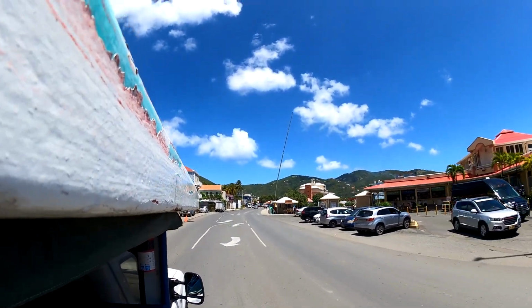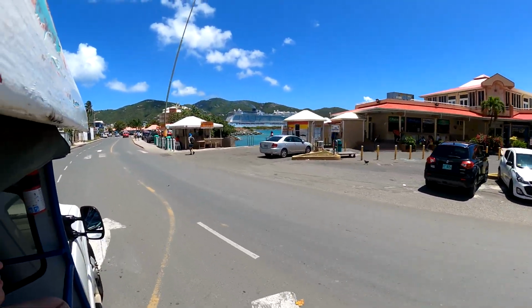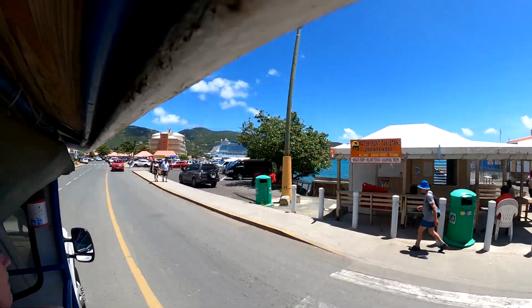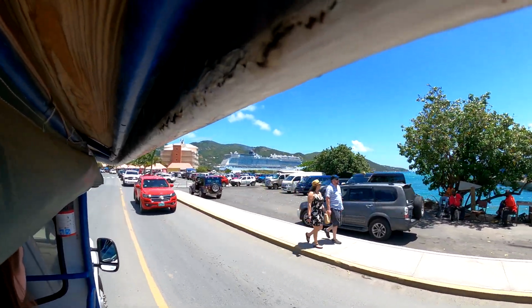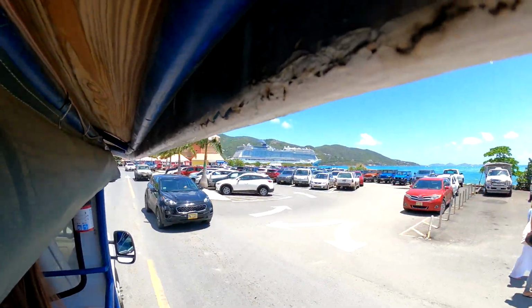Across there on the right, we see those signs. That is the ferry terminal. That is where you board the ferry that will take you to other islands, the U.S. Virgin Islands or the British Virgin Islands. Yes, so that's how they would do it here when there's a disaster, a pandemic or stuff like that.